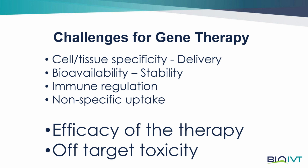But the potential problem is that if the treatment goes systemic, it will likely end up coming into contact with highly vascularized tissues. Basically, the concern is the liver, the kidneys, and perhaps the lungs. These tissues offer lots of opportunity for non-specific uptake of the treatment and unintended phenotype changes within those tissues.